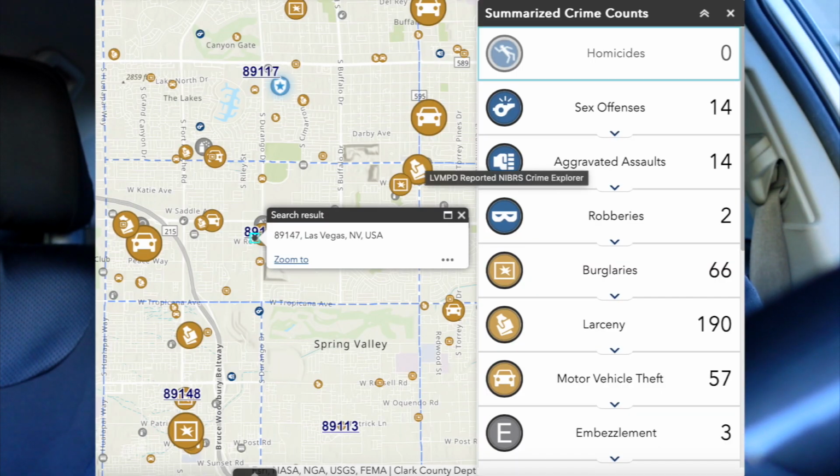Alright, so I just wanted to let you know, with the crime count, you guys, they do update this every 2 weeks. It literally says it on the website. And then also that 89147, it's that little box right there. So it's not specifically in the apartments, it's either very close to the apartments, but it's literally the whole section of the crime counts.